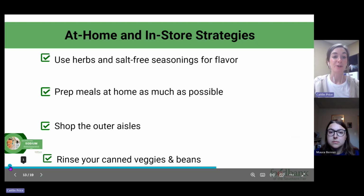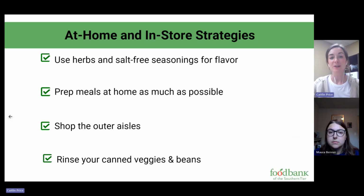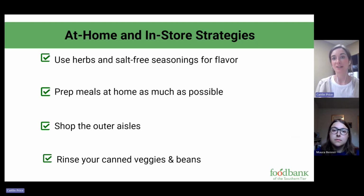Another good tip when you're at the grocery store would be to shop the outer aisles. Like Mara mentioned, in general, the more processed foods like crackers, chips, things like that tend to be on the inner aisles of the grocery store, and those also tend to be our higher sodium foods. The outer aisles tend to be our less processed foods, like fruits and vegetables, meats, dairy. Those things are naturally going to have less sodium than some of the things stored on the inner aisles.